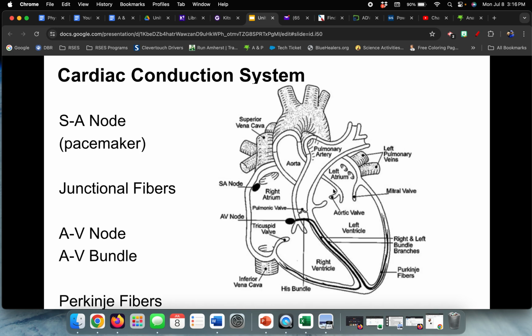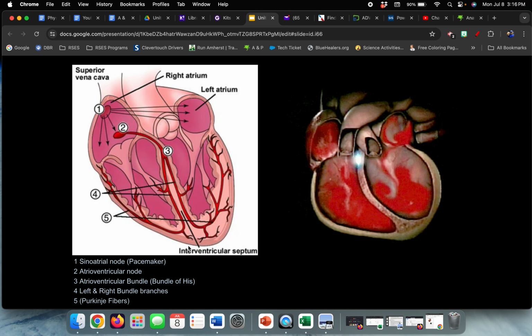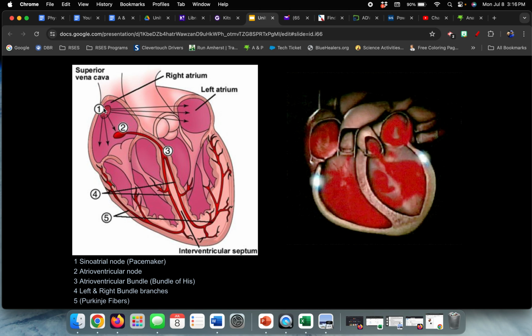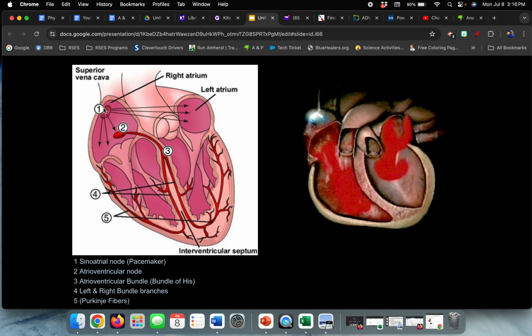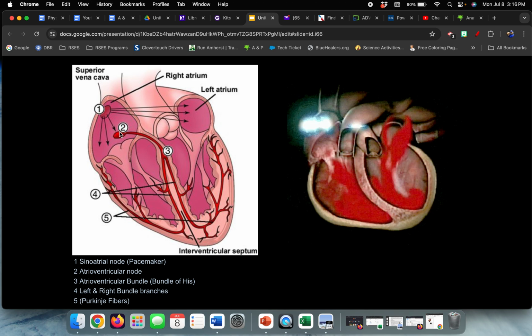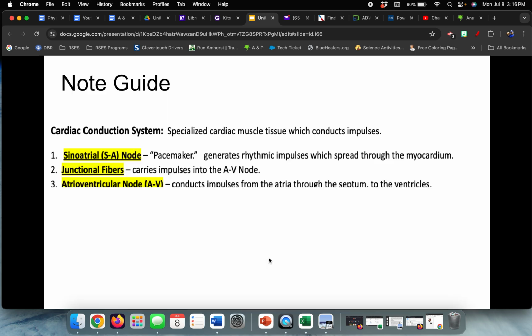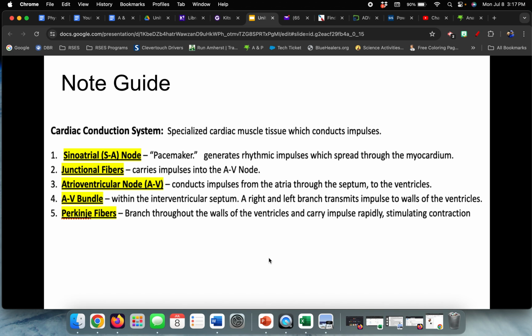A conduction system: how do we trigger this? How does this all work? These are the terms we'll be talking about, and you'll see them here. You have the pacemaker, which starts it off and sends an electrical signal to the atrioventricular node, which picks that up and causes the bundle of fibers to cause contractions. We'll throw that in your notes there.